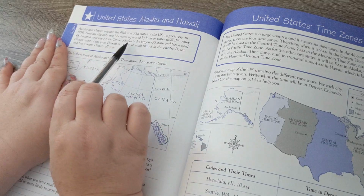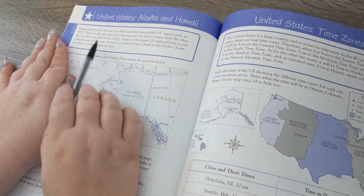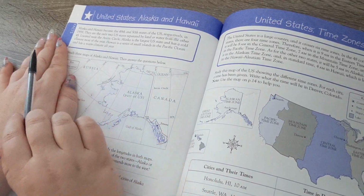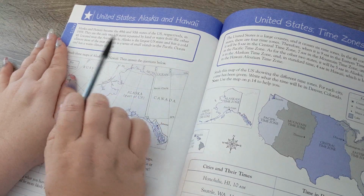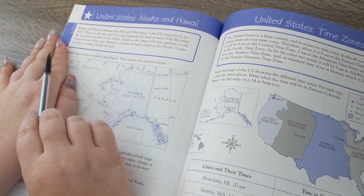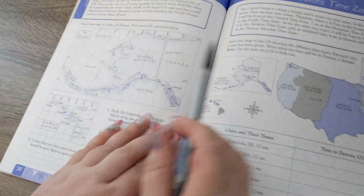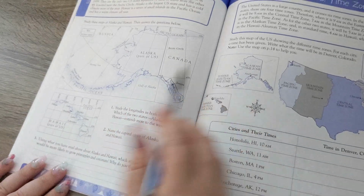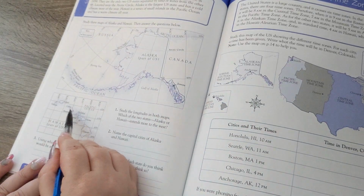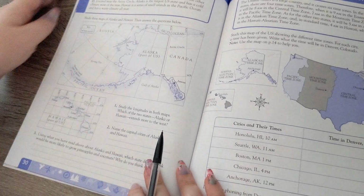Located near the Arctic Circle, Alaska is the largest U.S. state and has a cold climate most of the year. Hawaii is a series of small islands in the Pacific Ocean and has a warm climate all year. Then you can see the capital cities. Juneau is over here, and Honolulu is over here on the island of Oahu. Let's see the first question.